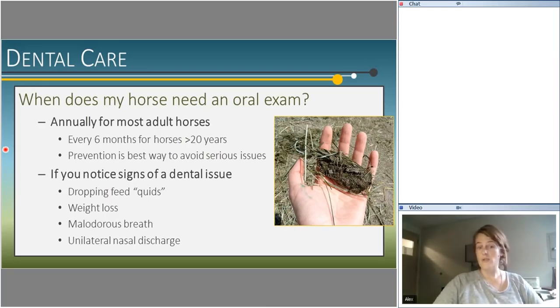A dental or oral exam should be scheduled at any time if you notice signs of potential dental issues, such as dropping feed. This is called a quid, or quidding, where your horse is dropping these chewed up spitballs of feed. Also if you notice that your horse is losing weight, has bad breath, or any nasal discharge, especially if it's just on one side.